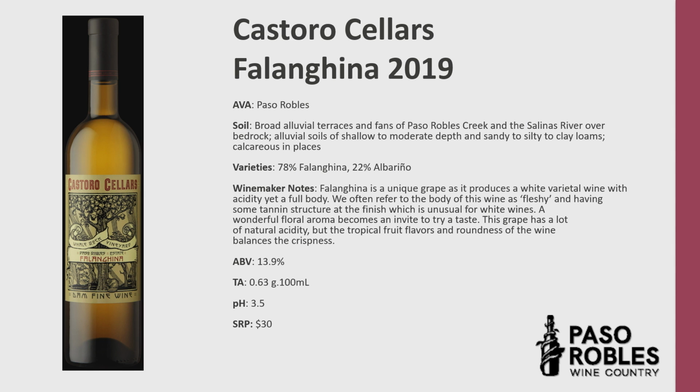Now, as you can see, Falanghina here is blended with a little Albarino, rather unconventional. And we have a fantastic aroma, a bit of honey, some straw, a lot of citrus fruit. Of course, this is a wine that's typically found in Campania that tends to give us a lot of perfume. It's grown in those volcanic hills in central Italy. Well, here it's coming from the central coast of California. And it's really a beautiful aromatic white wine.